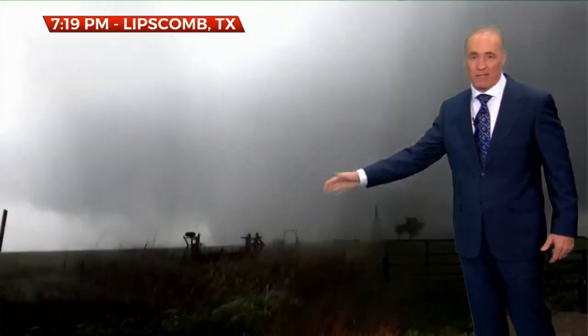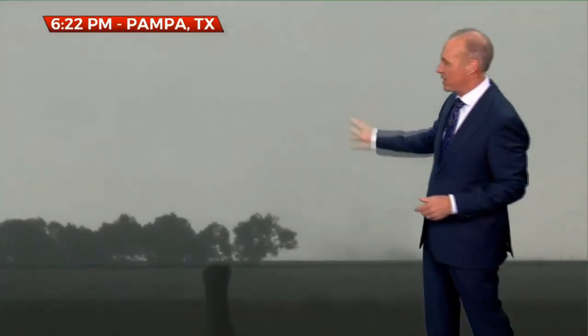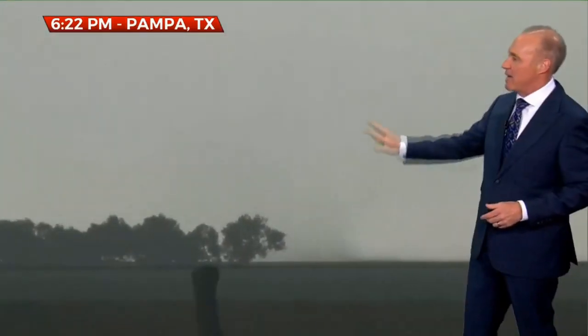And it was coming right at Tom. He kind of had to back out. It went a little close. And then we had, again, gust-nados today. Those are not scary, really, but they're still kind of interesting to look at. But that was out near Pampa, Texas.